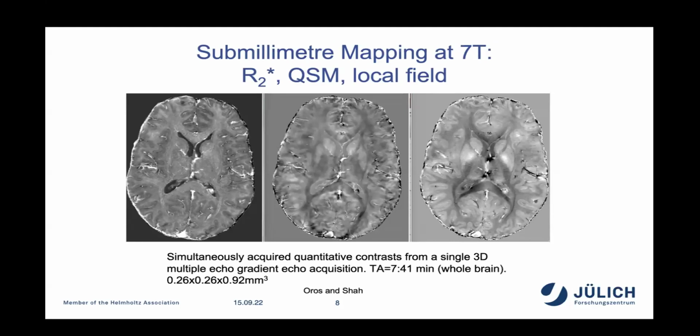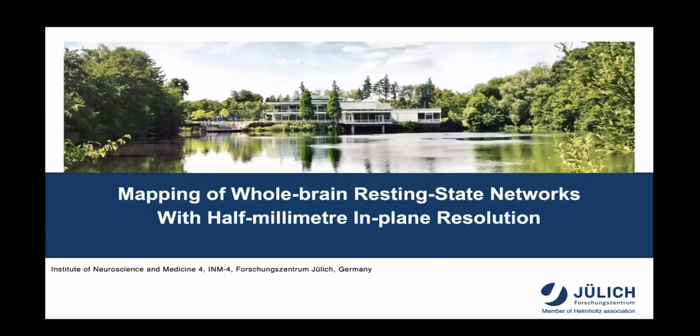T1 mapping at 7 Tesla, R2 star, QSM, local field. Beautiful images that are now, I'd say, pretty much standard. So let's put a tick in the structural box and have a look at what we want to do with functional imaging. So we've been trying to do layer-specific imaging for a long time. With our 9.4 Tesla, we were well on the way before the damn thing quenched. And we then moved the work over to 7 Tesla, and we're able to do layer-specific fMRI.